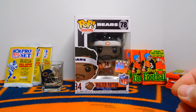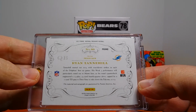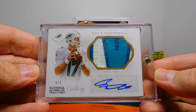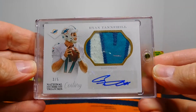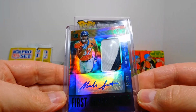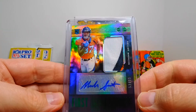Another example of a card that I love, and this just says right here the material is guaranteed by Panini. So we don't even really know what that means, but I love this card. I actually won this in a kind of raffle from B-Pat's Cards. And this Tannehill, just with the jersey lettering, that's a pretty awesome card right there. Again, this just looks great. Another example would be this Noah Fant rookie, first impressions. I just love that. It's a pretty thick, chunky patch right there. We got a little bit of the orange, so a 3-color card there, and I think that looks really, really nice.